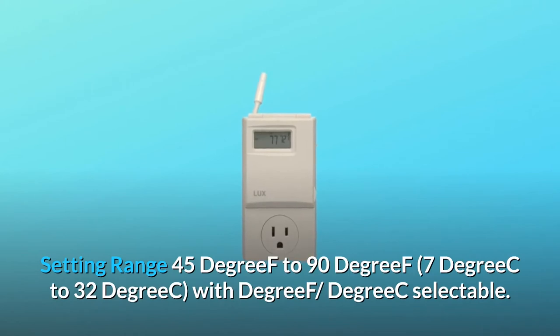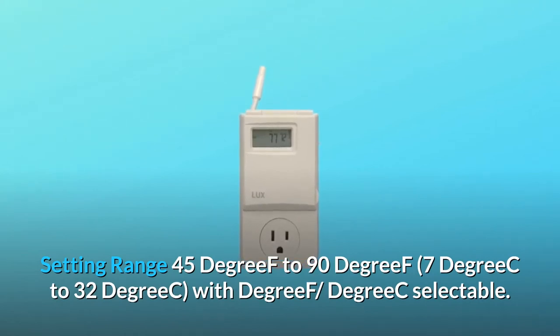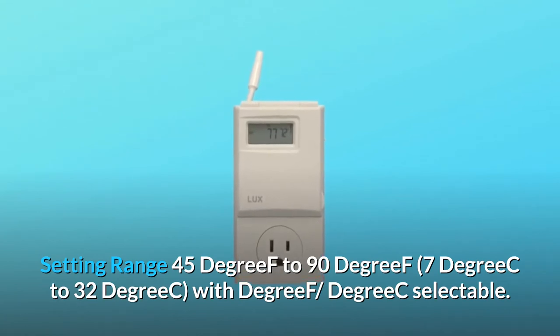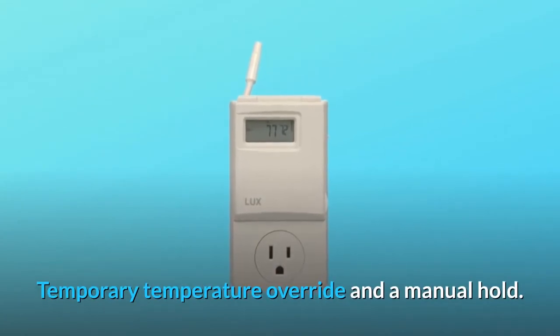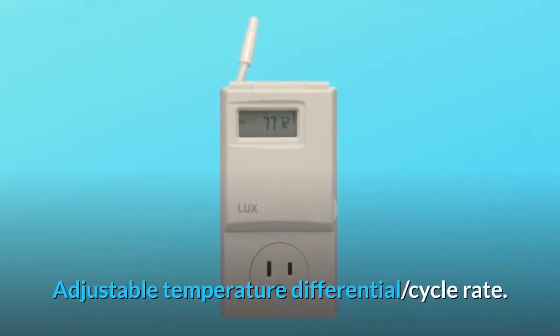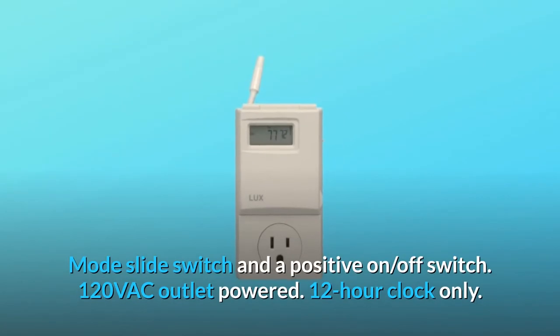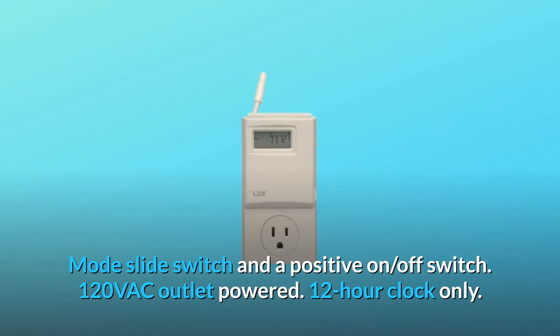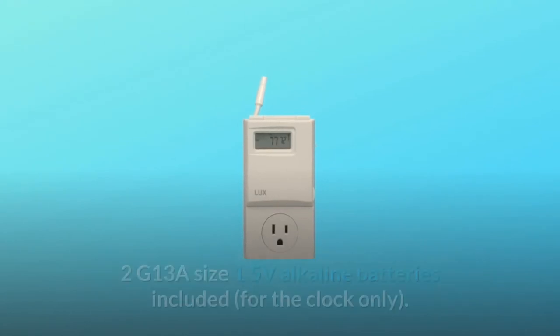Setting range 45°F to 90°F, 7°C to 32°C, with °F/°C selectable. Temporary temperature override and a manual hold. Adjustable temperature differential, cycle rate. Mode slide switch and a positive on, off switch. 120 VAC outlet powered. 12-hour clock only.